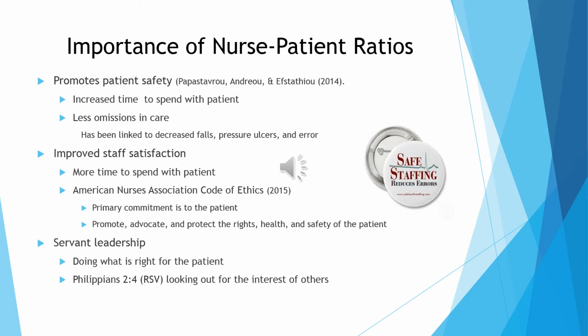The American Nurses Association Code of Ethics guides the nursing profession. Nurses are obligated that their primary commitment is to the patient. Nurses must also be advocates for their patient and promote patient safety. This can only happen in an environment with lower nurse-patient ratios. Nurses must also be servant leaders and do what is right for the patient. They cannot do this without adequate time to provide care.